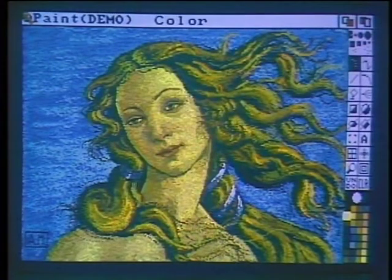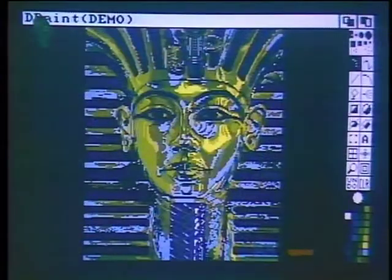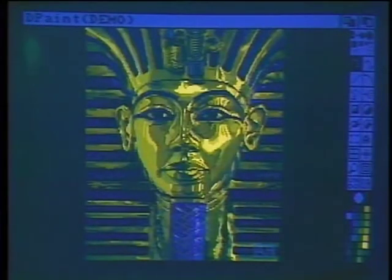What we see here is a rendering of Botticelli's Venus. Is that an original piece of art done on the Amiga or a digitized version? No, that was done from scratch on the Amiga using this paint program. And so someone knew how to use the program. Right, this was done by a graphic designer. Here's another piece that was done. This is a picture of King Tut. You'll see here that what Rick's doing is using the menu features of the Amiga to bring in additional drawings.